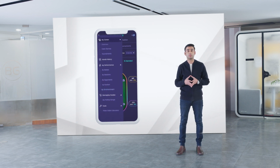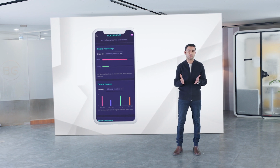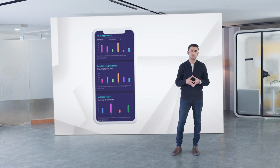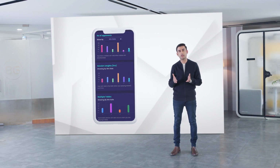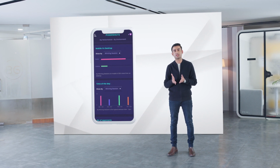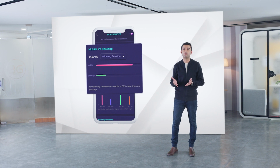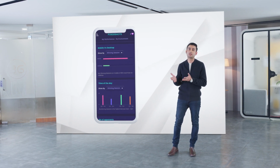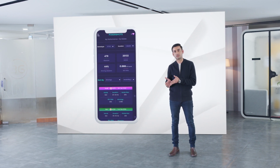And fifth, by environment, is a representation of your performance in different setups. This section highlights how your game stats vary depending on the duration of the session and the number of opponents you play against. A cool thing to note is how your stats differ when you play in a focused manner on a desktop versus a relatively casual mobile session, or the other way around. Let's check out the by stakes section.